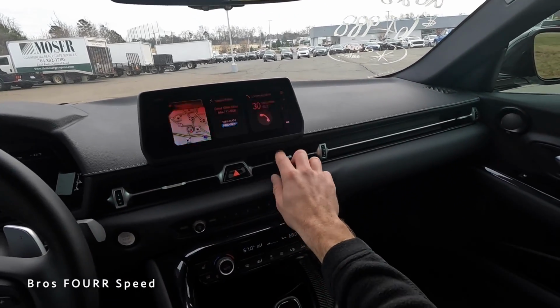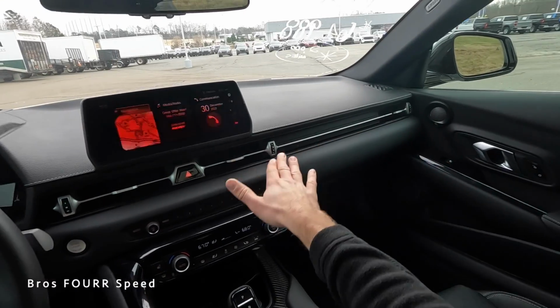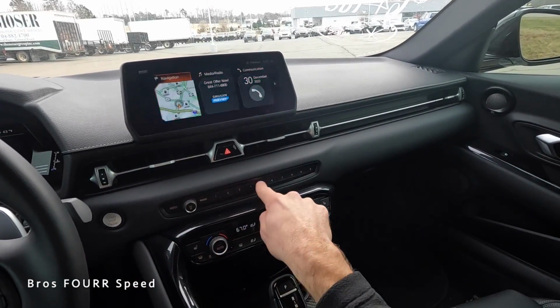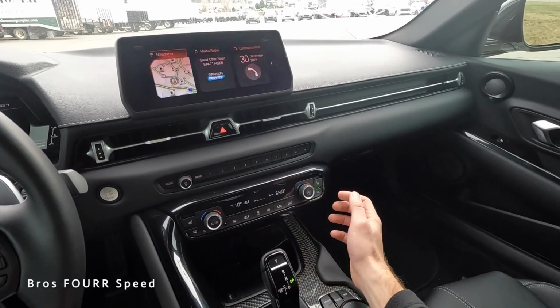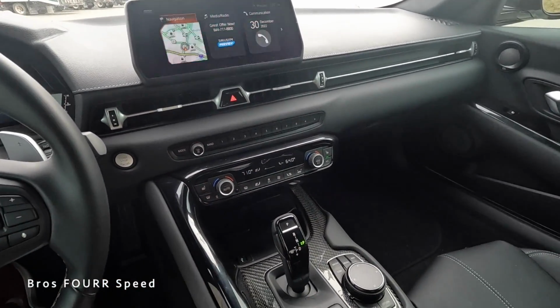Now there's 2 air vents underneath that, and I like that the trim accent continues its way over to the passenger side just to tie them in nicely. There's a physical button for power and volume for the radio, all the presets and tuning, and this even has a dual zone system. So there's the temperature controls, fan speed right in the middle. This even gets heated seats, and then you have some other controls just underneath that.